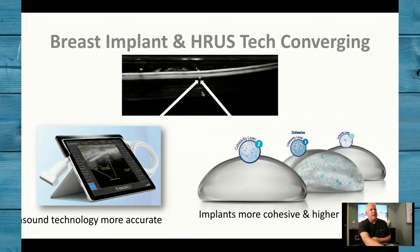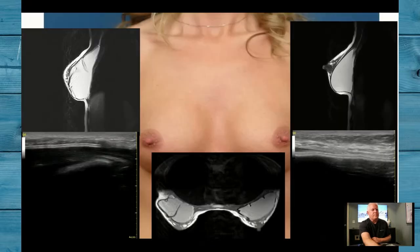So here's an ultrasound image of an implant shell. This is 1.1 millimeters thick. It looks a little bit like an Oreo because the sound wave comes in, bounces back, and cancels out the sound wave in the middle. So it actually is a uniformly thick 1.1 millimeter shell of silicone, but it's reflected back, so it looks like a railroad track or an Oreo.